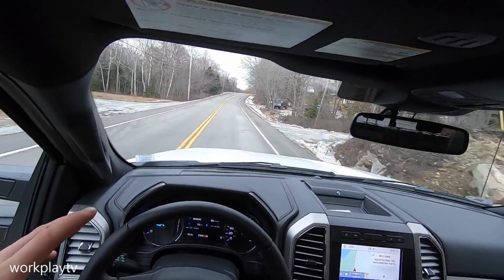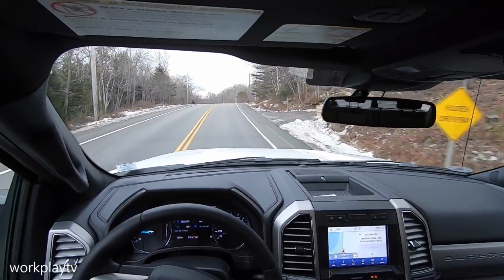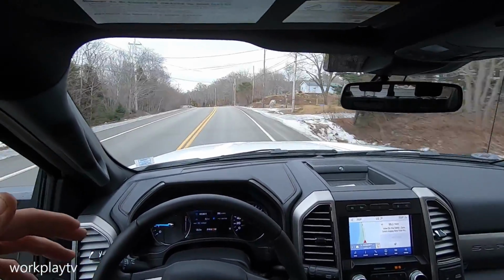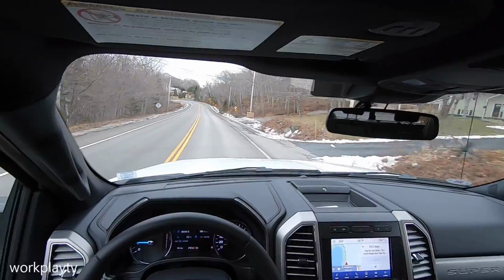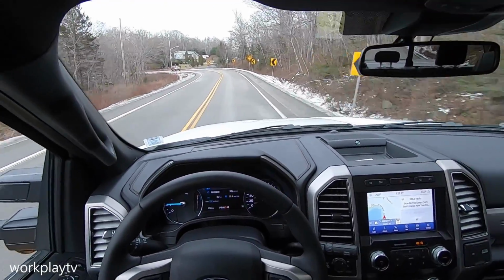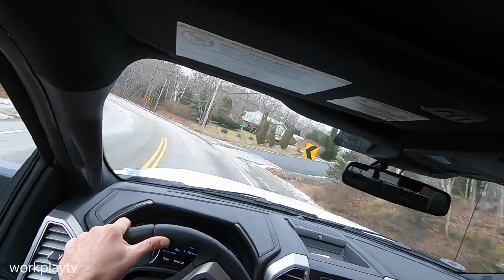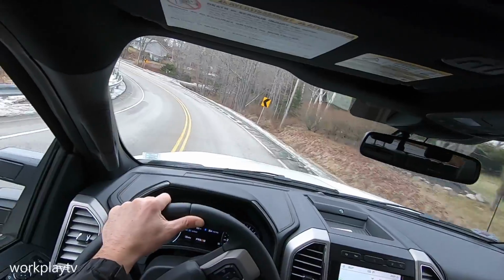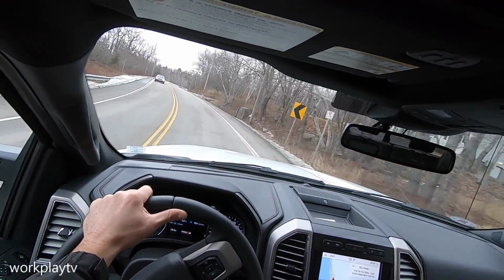So right now we are at about 55 miles per hour. We're in 10th gear at 55 miles per hour, and we're at 1100 RPM. And if I want to go, which I'll show you in a second, it does just go. Here we are going around a sharp turn. The adaptive steering is great. It doesn't take hardly any steer to go around this turn.